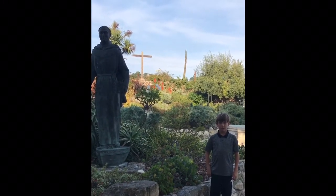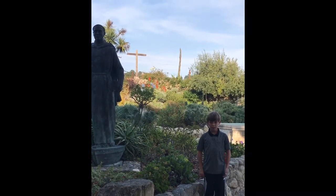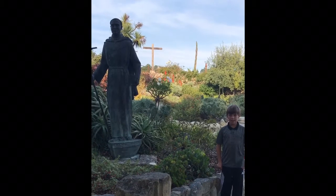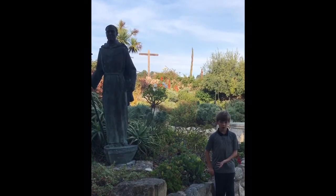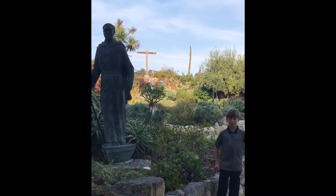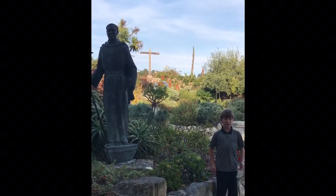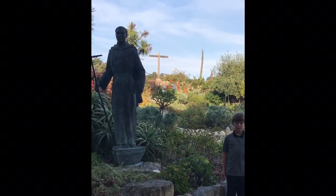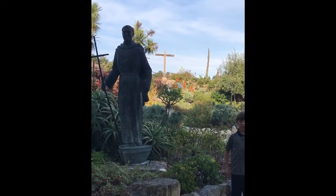One reason why Father Serra put the mission here in Carmel is because it had great soil and nice weather for crops. Another reason is because it created a very peaceful atmosphere at the mission. The last reason was because it was close to fresh water, the Carmel River.